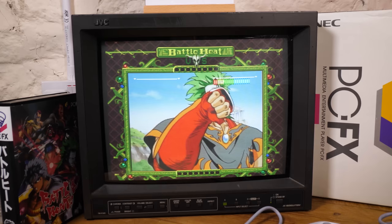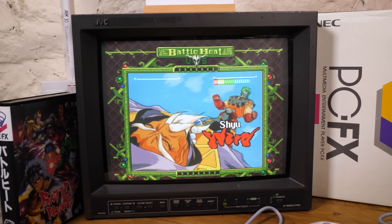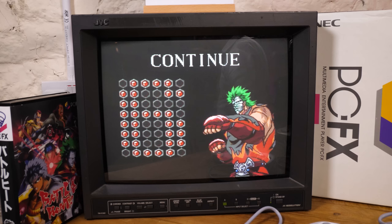They can't all be big sellers or success stories, but they do all have a story to tell, even if that story is one of a company abandoning the home console market as NEC did after the failure of this console.